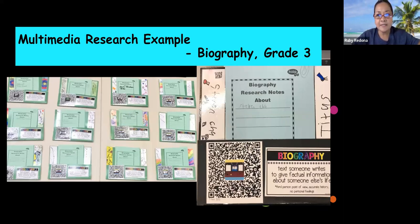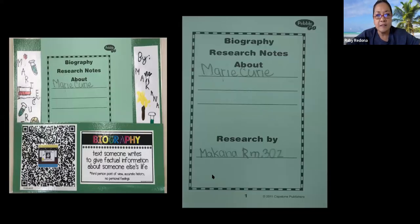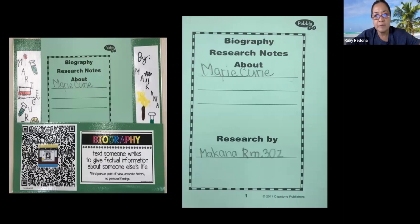And this is the one that I did with third grade and their books. If you look, I'm sorry, it's about biographies. And we made these little pockets. It's a 9x12 construction paper. I folded at the bottom to fit the size of the QR code that I got from Seesaw. And then I placed the research notes inside the pocket. So it looks like this. And this I got from Pebble Go.